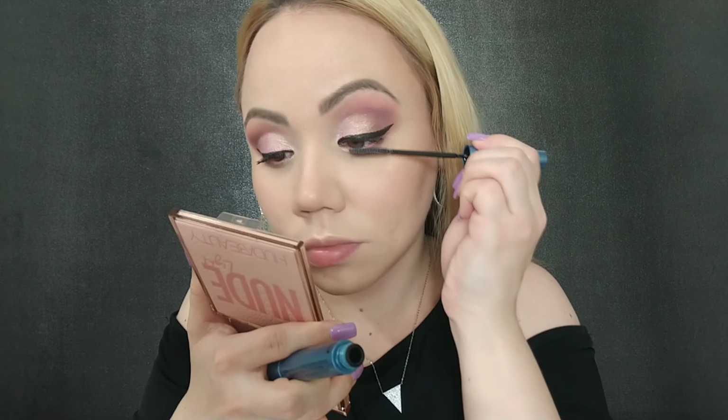So I finally finished the look, guys. 100% recommend this palette. Obviously, if you like the shades here, they're so beautiful. I told you guys that I was obsessed with the swatch of this one, so I had to use it. It's the one that I put here. As you see, you have matte shades too. They all blended out easily. Nothing looks patchy. Everything was super easy to blend.